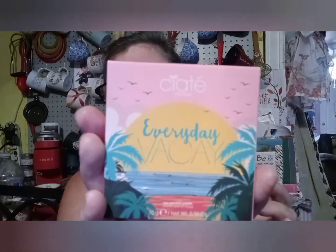Okay. And surprise, surprise, I am surprised. We got a palette, which is valued at $30. And it tells you how to use it. Well, we know how to use a palette. And this is what it looks like, the box. So let's open it.